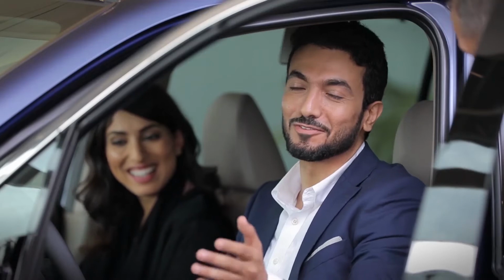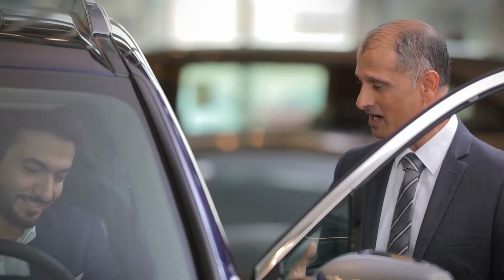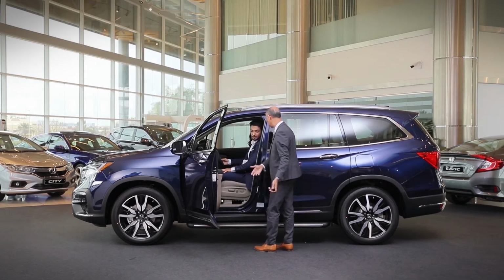Amazing. That solves so many arguments. And one of the best features is when you're getting out of the car, as you turn the ignition off, the seat moves fully back so you can get out nice and easily.